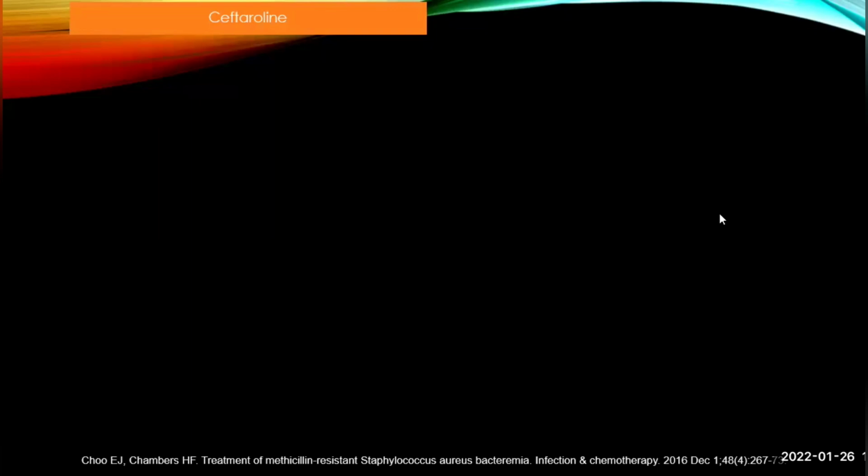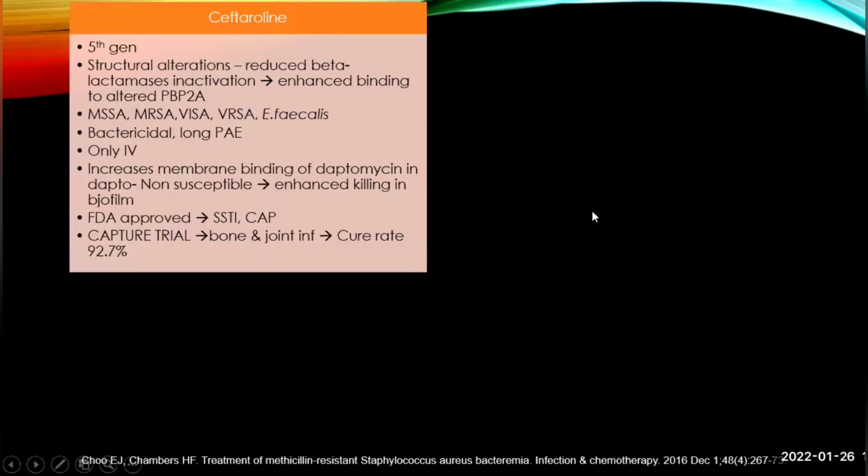The first one is ceftaroline. Ceftaroline, as we know, is a fifth generation cephalosporin, which is the only beta-lactam that remains effective in cases of MRSA. Why is it effective, though it is a beta-lactam? Because there are some structural alterations which enhance the binding. So instead of binding to the normal PBP, it will bind to the altered PBP2A, and it is not subject to beta-lactamase inactivation.